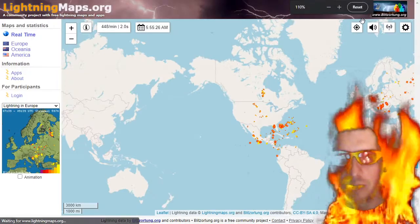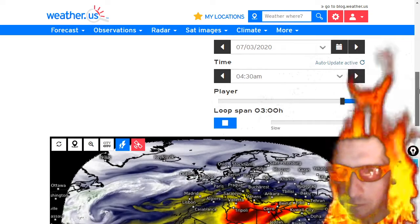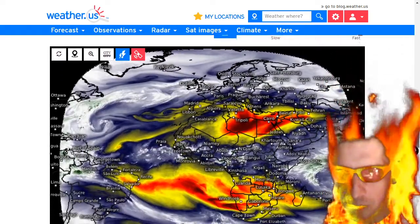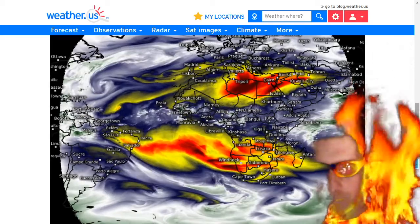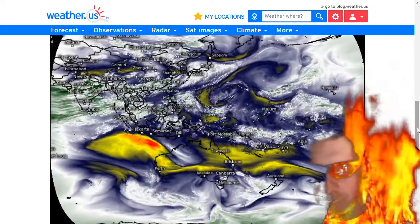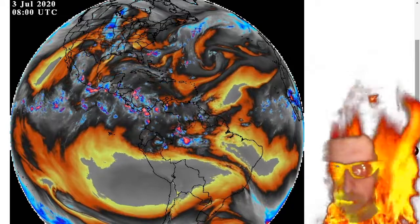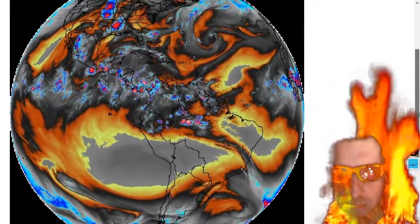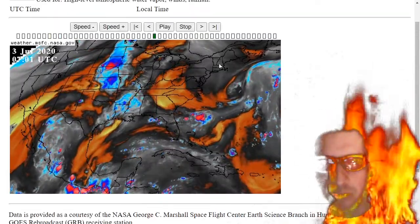Next, lightningmaps.org, and I always like to know where lightning's striking. What about you? Next time you hear thunder, perhaps check it out. Convince your friends and your foes that you're Thor or perhaps Odin as you forecast thunder. How about water vapor maps for Europe and Africa? Water vapor maps for the Far East and Oceania. Water vapor map for the Americas. Here it is zoomed in on the U.S.